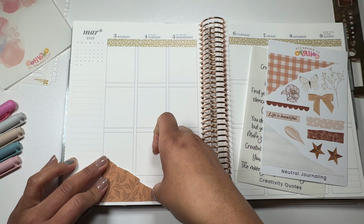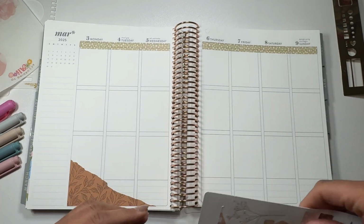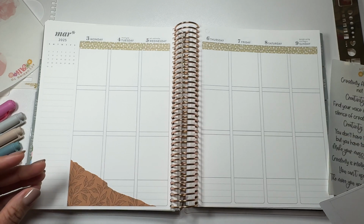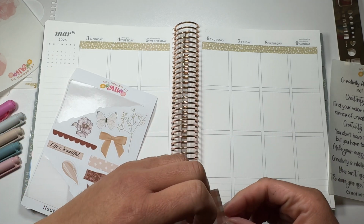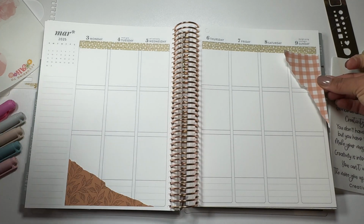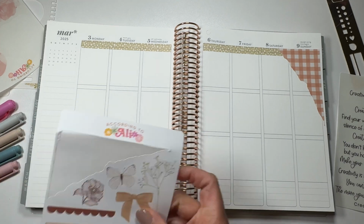And I really did want to show how simple creative planning can be, especially when you have these really fun stickers that are super basic, super simple to plan with. And I'm trying to see if I want to go that way for Sunday. It might be too much, but YOLO, you know? I like it.